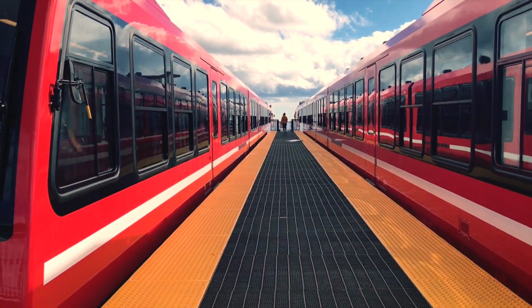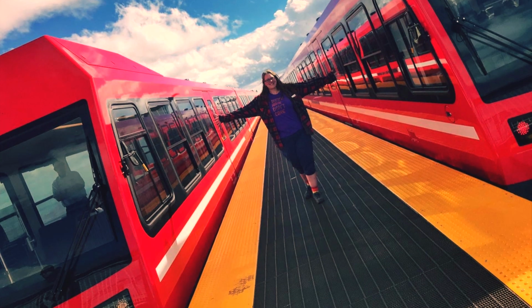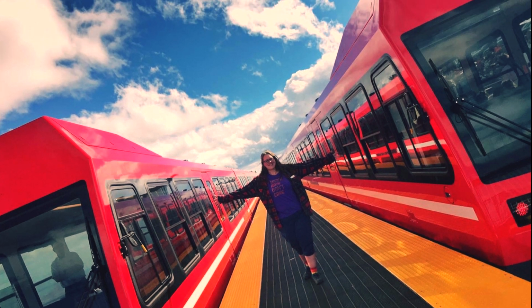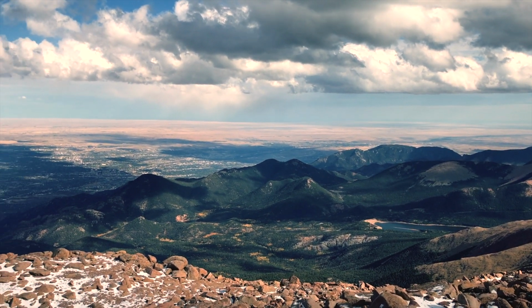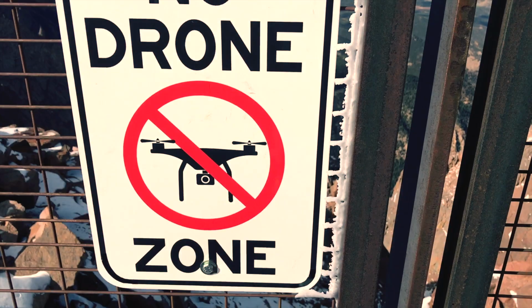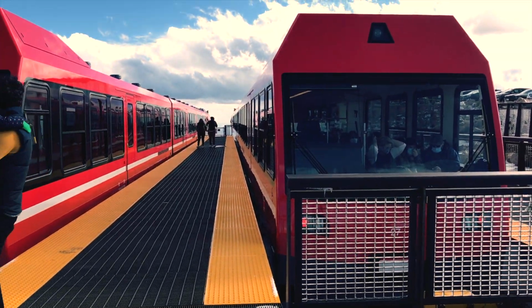So, of course, first we had to go to Pikes Peak because it's one of Mike's friends' favorite places in the world. Let's talk first here about this Pikes Peak Cog Railway. This was built in 1891 and is the highest rack railway in the world. It's pretty cool.